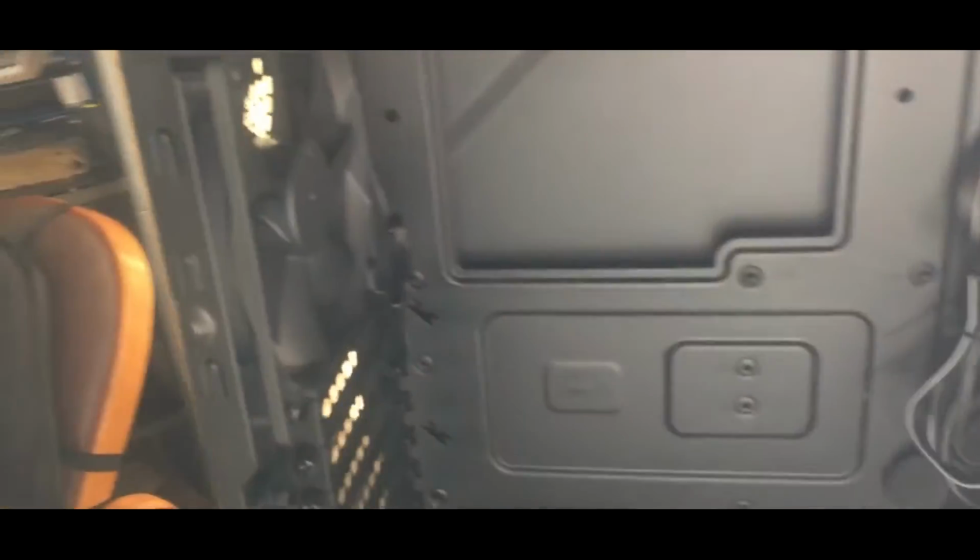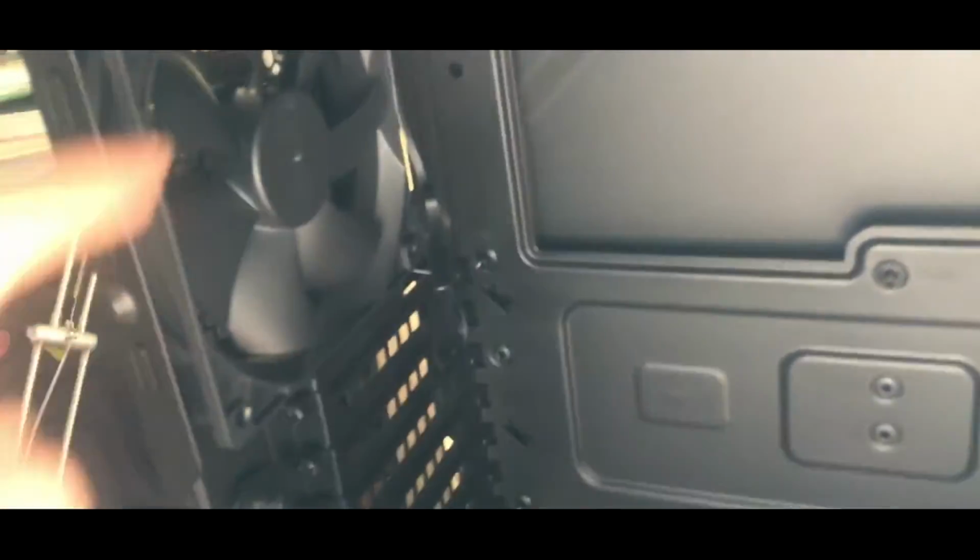I didn't record any footage of me building the PC, but I can show you some benchmarks.